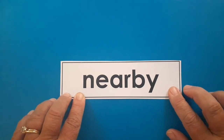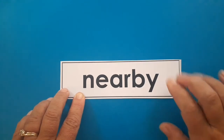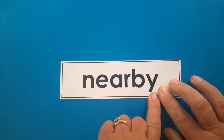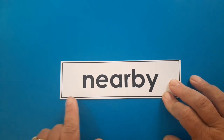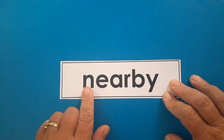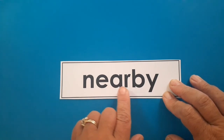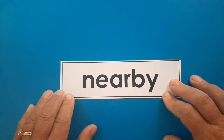And our last word today is the word nearby. Nearby. This is also a longer word, but it's made up of two short words, near and by. This is a compound word. All right, so it says nearby. I hope you are nearby. All right, let's read the word one more time and spell it. Ready? Nearby. Let's spell it. N-E-A-R-B-Y. Nearby. N-E-A-R-B-Y. Nearby. Teacher, I live nearby Aeon Mall.